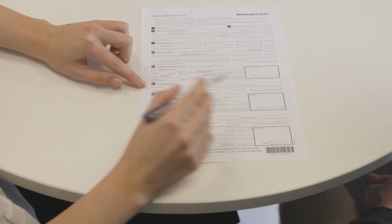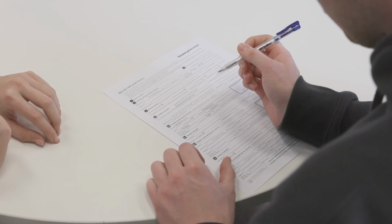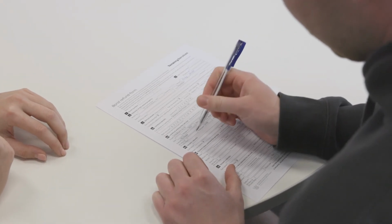After you vacate the property, your property manager will complete a bond inspection. If there is anything that needs a little extra attention, we'll give you a call to let you know. We'll also ask you to complete a bond refund form. Once the bond inspection has been completed and your property manager is satisfied you've left the property in a reasonable condition, the bond refund form will be sent to the bond centre. The bond centre will then refund your bond money directly to you. This can sometimes take up to 2 weeks.